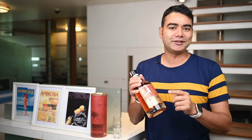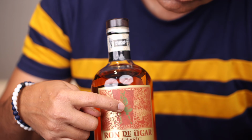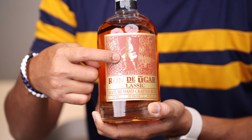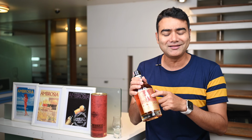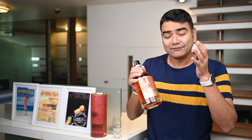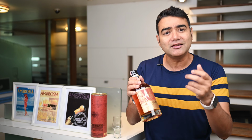Another interesting thing about this is the moniker on top. When you look at him, you think, is this some international figure that is being projected on this bottle? But actually, the interesting part is that this is Kanoji Angre, who was a naval commander and used to patrol that belt. He was known to be a very skilled navy chief.